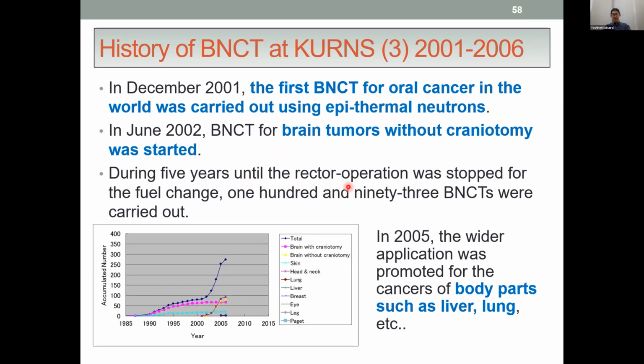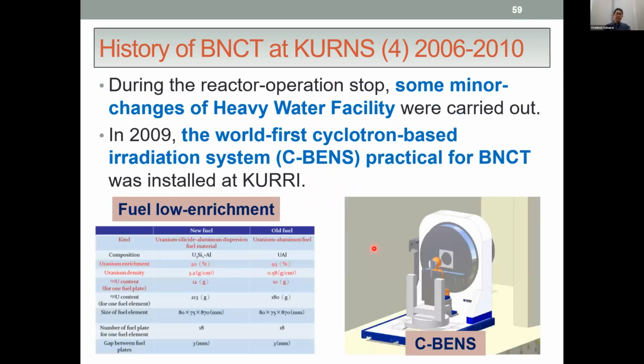During 5 years until the reactor operation was stopped for the fuel change, 193 BNCTs were carried out using this facility. In 25, the wide application was promoted for the cancers of body parts such as liver, lung, and so on. So during the reactor operation stop, some minor changes of our reactor-based facility were carried out. In 29, the world first cyclotron-based irradiation system, we call it CBASE, practical for BNCT was installed at our institute.